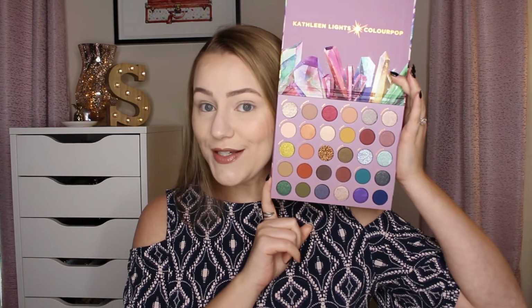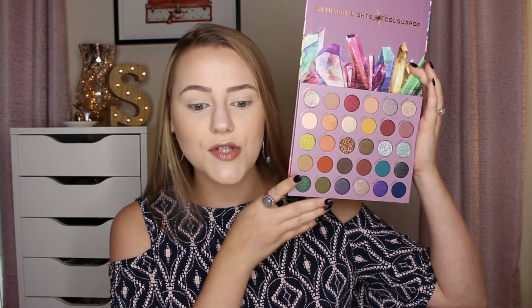I don't know what I was expecting. But here is what the palette looks like. It is so pretty. I hope that the colors are picking up on camera. I'm actually a little bit surprised as to what some of the colors look like.